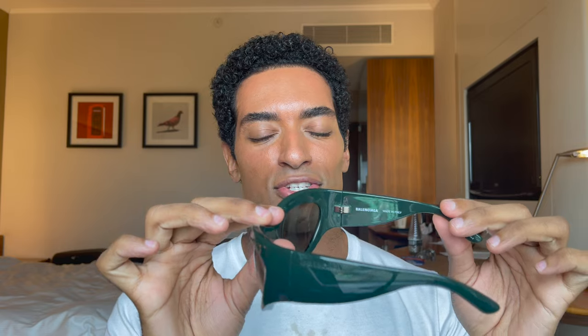So today I'm gonna be reviewing this beautiful pair of sunglasses that I recently purchased at Balenciaga. I was looking for this style for quite some time, like a few months, and I had seen a black version of this beautiful glasses. But then when I got to the store, I saw this shade of green, which really caught my eye and interested me so much.